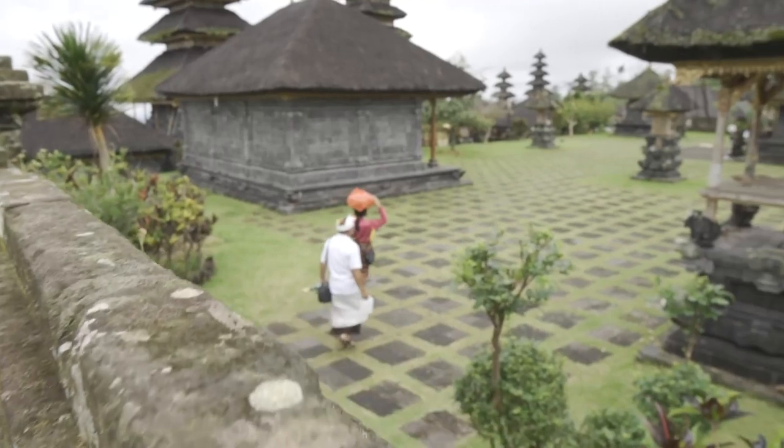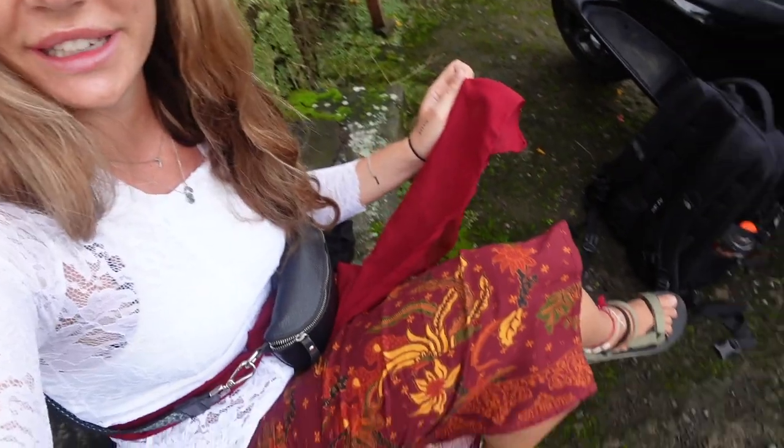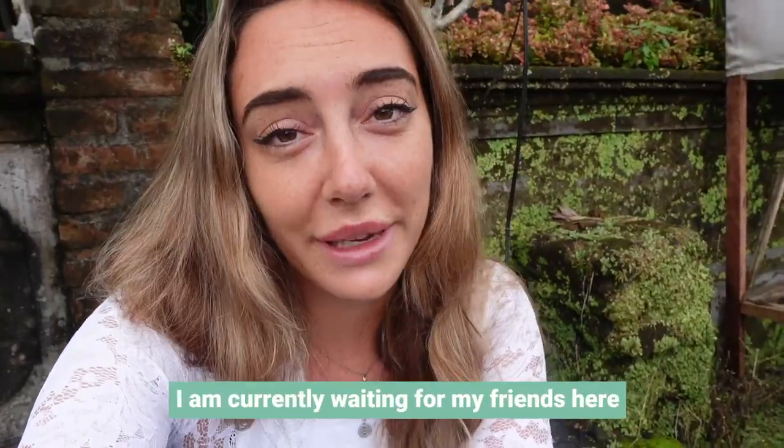And because it is still Galungan, which is one of the most important holidays here in Bali, I chose to completely dress myself up as a Balinese, thanks so much to my friends Charlie and Milan, known as Drifters and Lovers. They lent me their outfit and I'm super happy for this. I'm currently waiting for my friends to join me and then we're going to enter the temple.